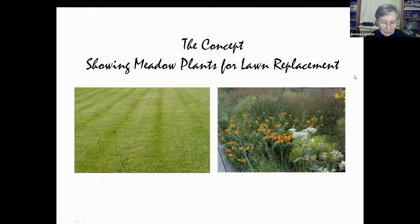But we did the design first, and then we tested the soil and got it all done that year. So we have a very weedy meadow at the Prime Sanctuary. It would have been great to have renovated that meadow, but you can't prepare a meadow in one season, much less just in the spring. So we also had a very huge lawn, and we decided that we would do a garden that showed simple meadow plant combinations, 10 of them, for homeowners to choose as lawn replacement.